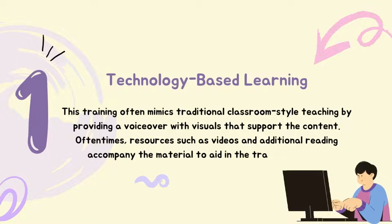on the computer. An important benefit of technology-based learning is that it allows trainees to work through the material at their own pace and removes the need for an in-person facilitator. This type of training often mimics traditional classroom-style teaching by providing a voiceover with visuals that support the content. Oftentimes, resources such as videos and additional reading accompany the material to aid the training process.